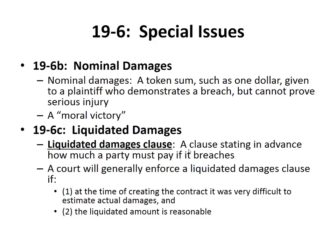If it's a $10 million contract and they say $10,000 a day, that might be reasonable. If it's a $15,000 contract and they say $10,000 a day, that might not be reasonable. So you're looking at those two things. Was the amount of damage, potential damage, difficult to estimate, and is the liquidated amount reasonable?